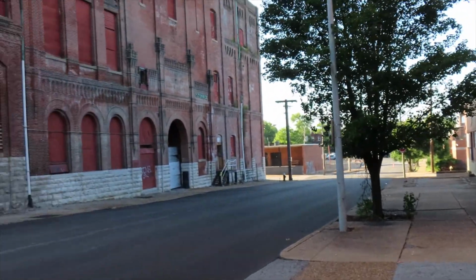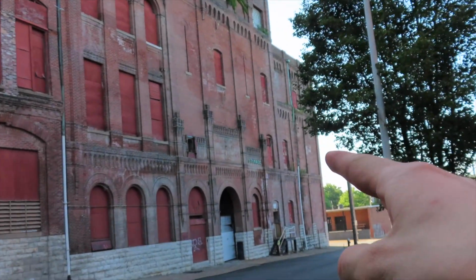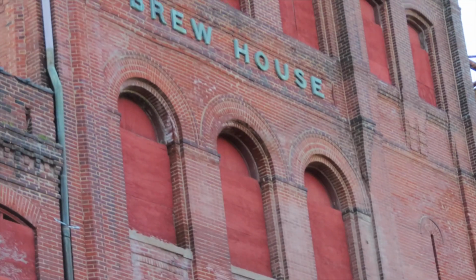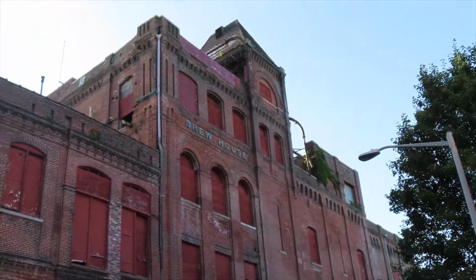From down here, you can see why I kind of thought it was a distillery. You see it says brew house up there. It's storage over there. It had to have been something distillery related.